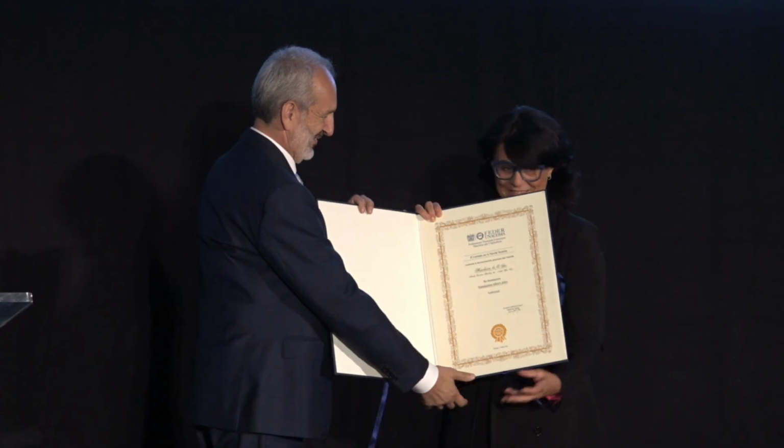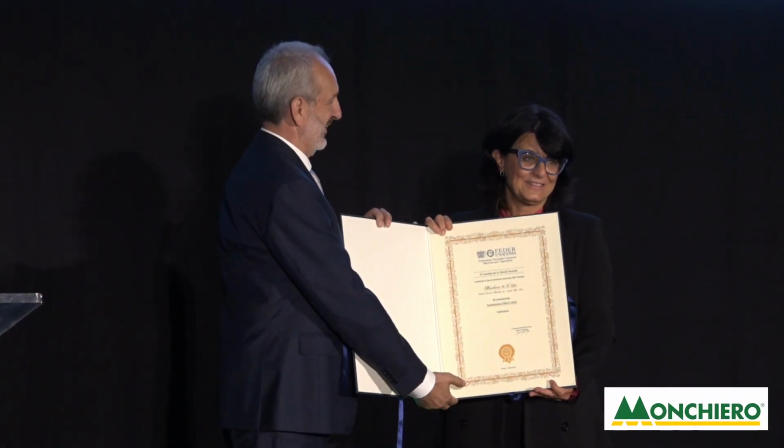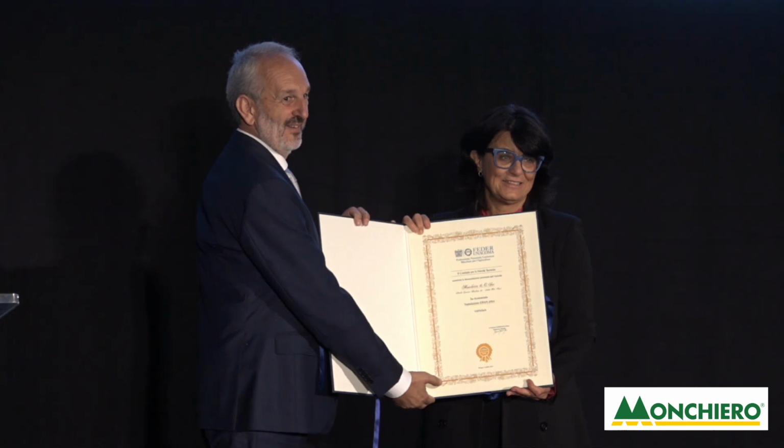Well, can you give us an idea about the user and the advantages? Now, these are machines which are destined for professional operators who are used to working with this sort of steep slope machines. But we've tried to improve the performance and also make it much more easy to almost work by itself.